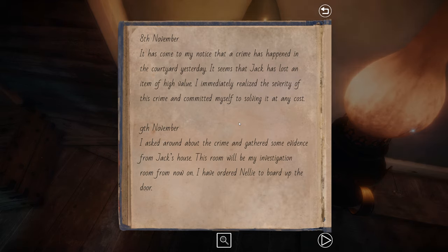of November. It has come to my notice that a crime has happened in the courtyard yesterday. It seems that Jack has lost an item of high value. I immediately realized the severity of this crime and committed myself to solving it at any cost. 9th of November. I asked around about the crime and gathered some evidence from Jack's house. This room will be my investigation room from now on. I've ordered Nellie to board up the door.